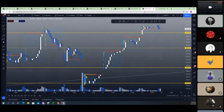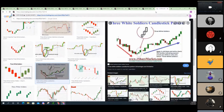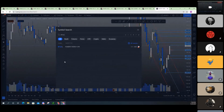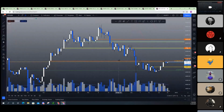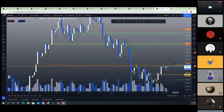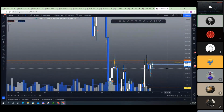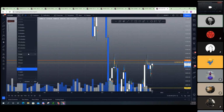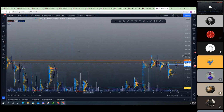How did Bitcoin do? Right, stuck at the 61.8, so it needs to break this level. 51309 to go higher. This was actually a VPOC a long time ago on it.